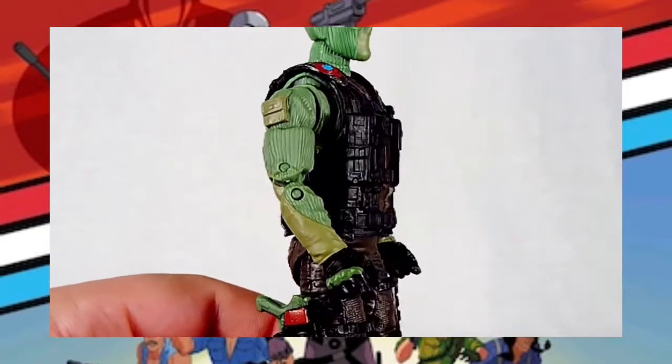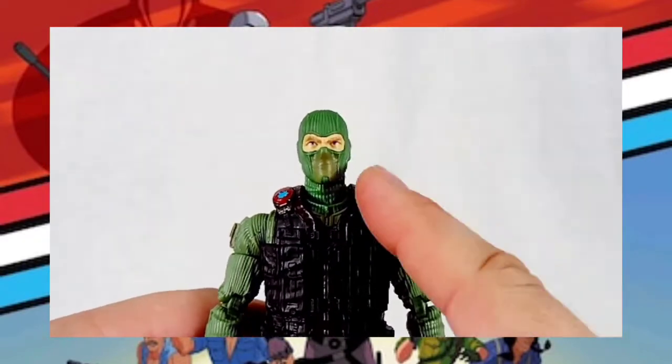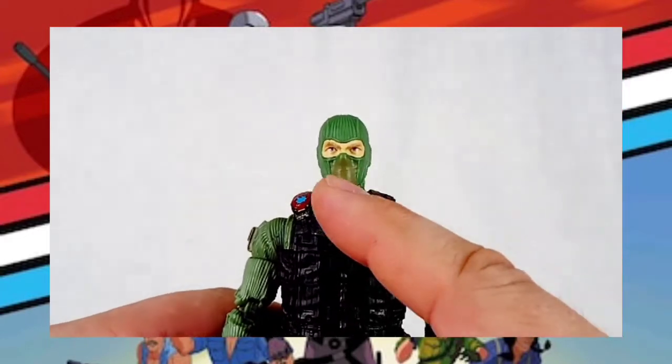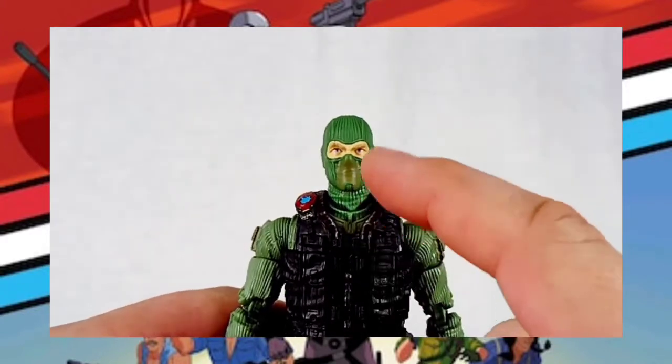If it would have come with anything that it didn't come with that I would have liked to have seen, it would have been an unmasked head. Because Beachhead, it's not some big secret. He just wears a mask for like covert operations. I would have liked to have seen an unmasked head to put on him.